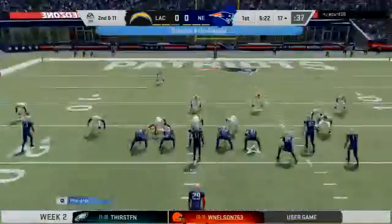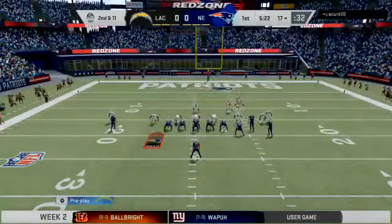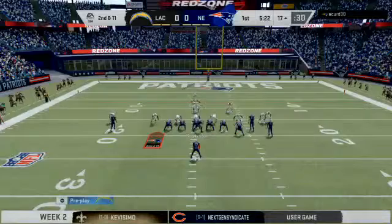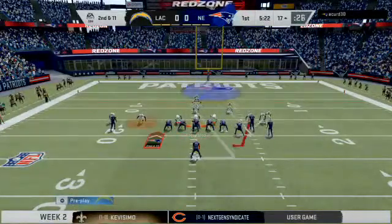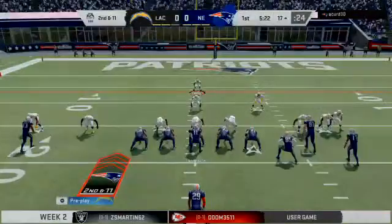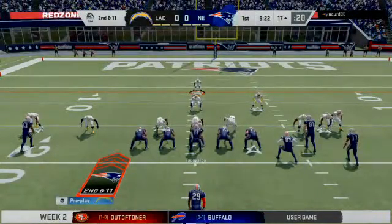Let's go now. All day, defense, all day. 53 is the mic. Hey, check. 53 is the mic. Big stop. Bravo. Big stop, let's go.